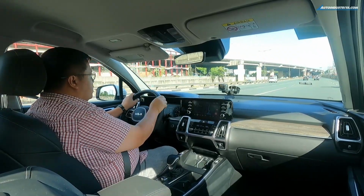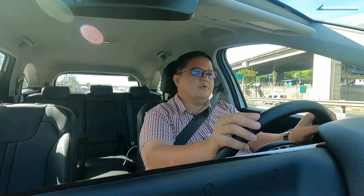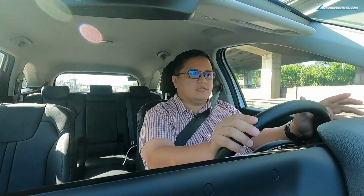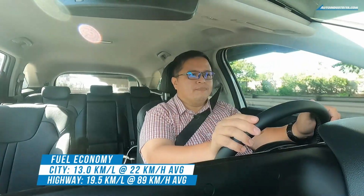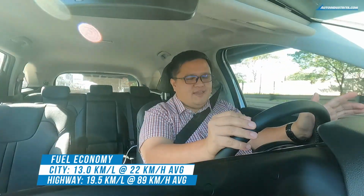And when it comes to fuel economy, actually that's where this vehicle excels. I mean, in the city earlier, I was doing around 11 kilometers per liter, average speed of around 18 kilometers per hour. That's pretty slow for my normal driving. When the speeds go up, the fuel economy also goes up. I was getting around 13 when it was at an average of 22 kilometers per hour. Of course, on the highway, it gets even better because in this vehicle, I was easily getting 19.5 kilometers per liter on the expressway.